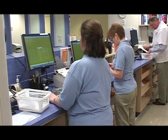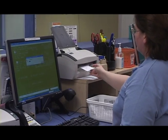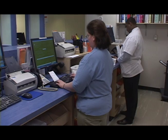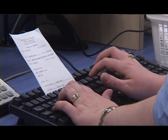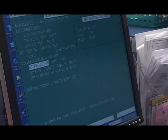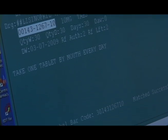A member of the pharmacy team will scan the written prescription into the pharmacy computer system so it can be viewed at any time. It is then entered into the outpatient pharmacy computer system. The information entered into the pharmacy system includes the medication name and strength, quantity of the order, directions on how you should take the medication, the name of the person who ordered your prescription, and the number of refills.